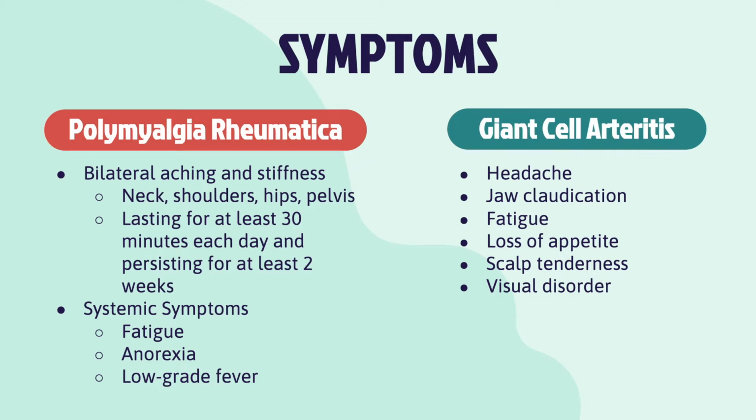GCA symptoms occur near the head and neck since the inflammation is localized to the aortic circulatory system and temporal area. These symptoms may include headache, jaw pain, fatigue, loss of appetite, scalp tenderness, or a visual disorder. A visual disorder may indicate temporal arteritis, which requires immediate treatment.